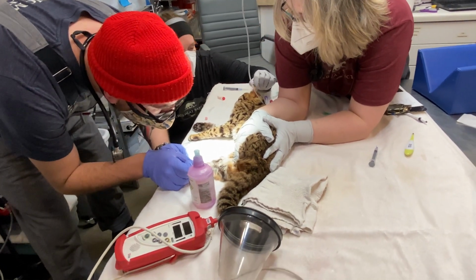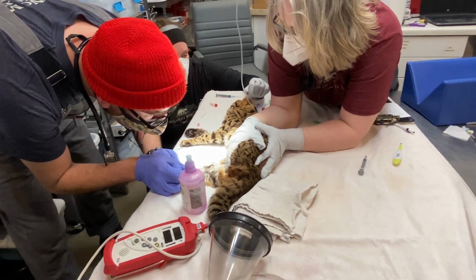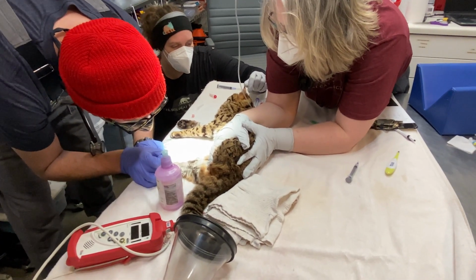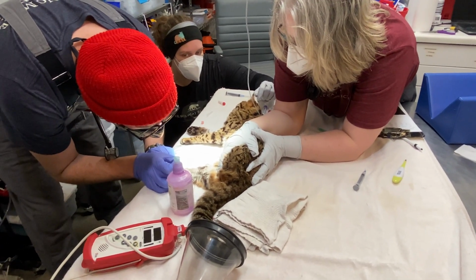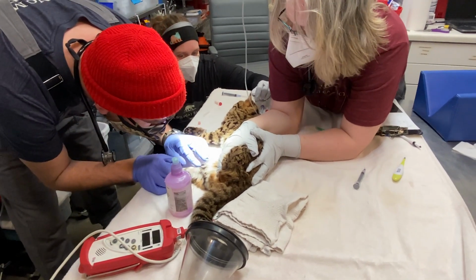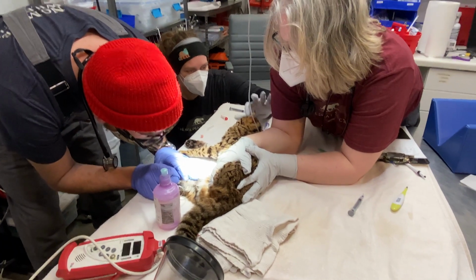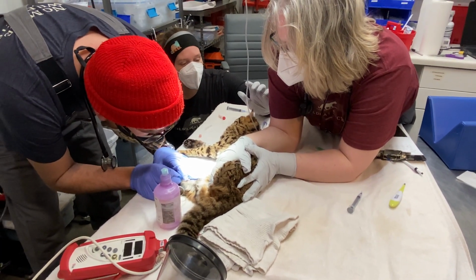Because he is an F1 Bengal, that means one parent is an Asian leopard cat and one parent was a domestic Bengal. But he is very feral and unhandleable, so he was safely sedated so that he can be comfortable during the exam and all staff can be safe.